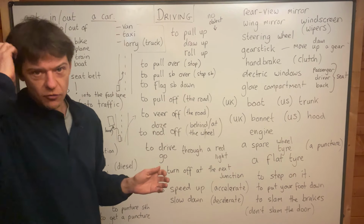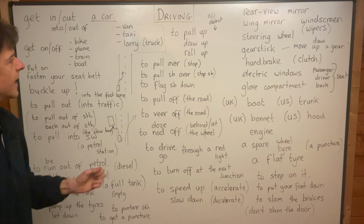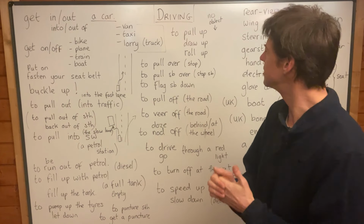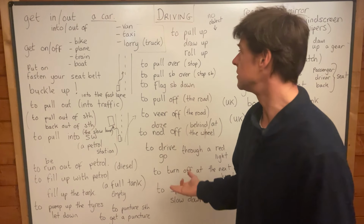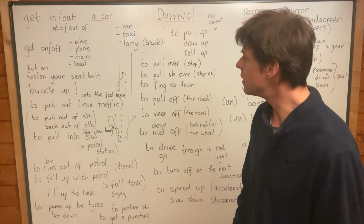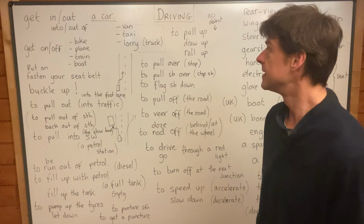Now I want to warn you all that I am not a driver and therefore my knowledge of driving vocabulary is not fantastic. I always thought it was very expensive to learn to drive, and so I never felt like I could afford a car, if I'm honest. And then I went abroad and lived abroad for a long time, and I got used to using public transport, and so I've never really been a driver. And I'm certainly not now. I still don't know how to drive. I never learned how to drive, and I don't have a car.